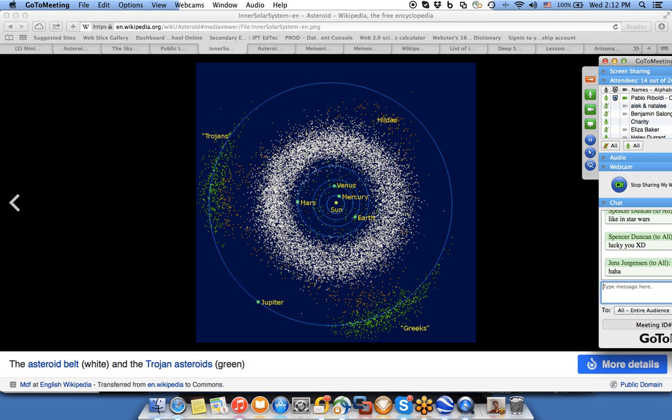Even though you can see each dot here, and there are literally millions of these asteroids, they are never that close, like they show in Star Wars. If you were to have them that close, they would probably look more like the rings of Saturn, where you have a really very dense field of asteroids.